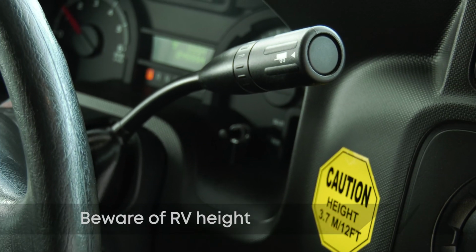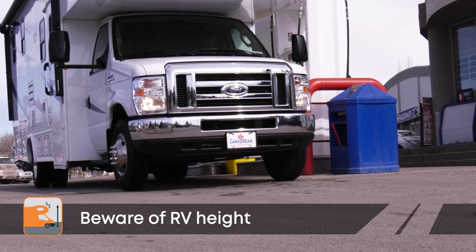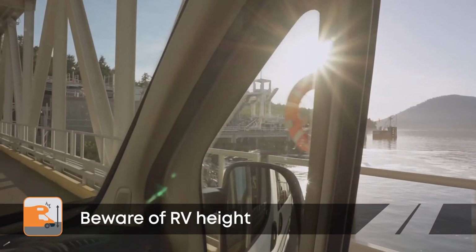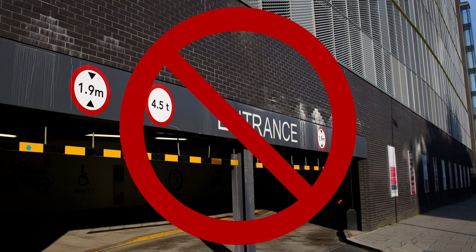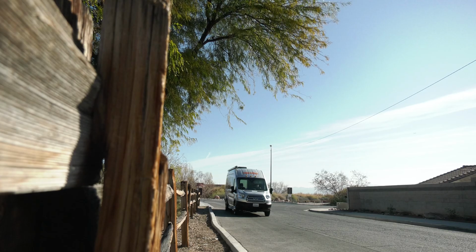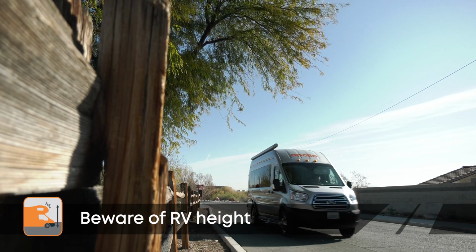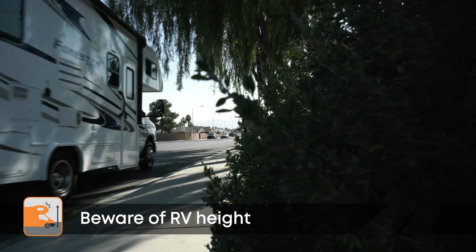A sticker on the dashboard shows the height of the RV. Consider height when approaching gas stations, underpasses, tunnels, bridges, toll booths, etc. And remember that your RV will not fit in parking garages or in drive-through lanes. Avoid traveling too close to overhanging branches and anything which may cause damage to the top of your RV.